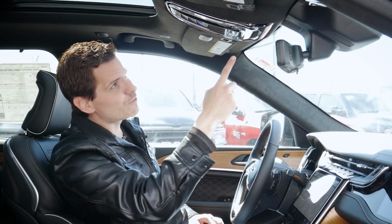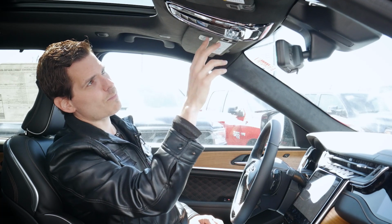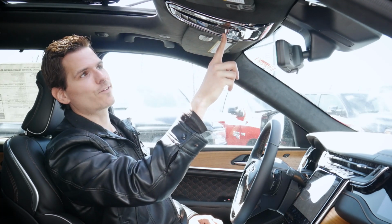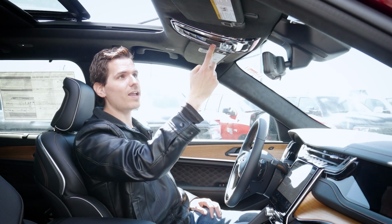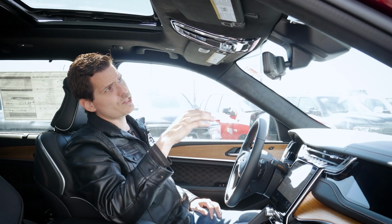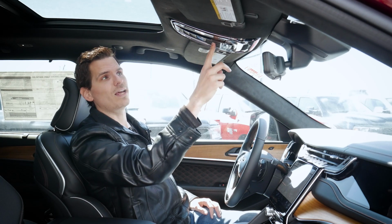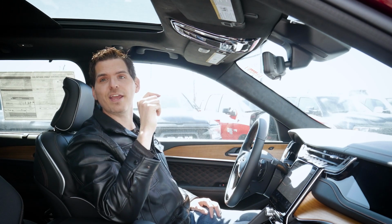Now moving up overhead from that, we do also have our sunglasses holder. We've got a series of different options for, oh, there we go. There she goes. For our sunroof. So we can open, close, single button press. We can pause it part way. We've got the flexibility to vent this thing out if we want to. We can just do a basic tilt as well. This is a very functional roof. I love it. We've got the option of opening or closing our shade as well, very simply.